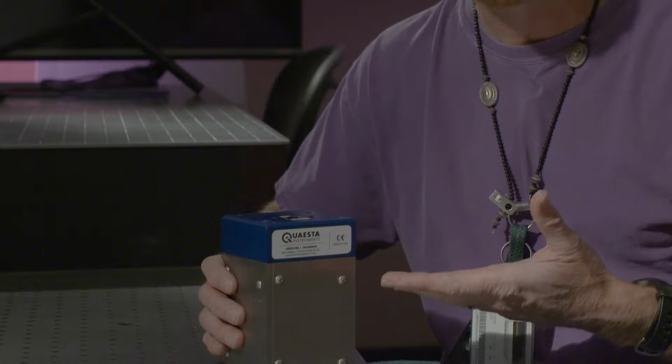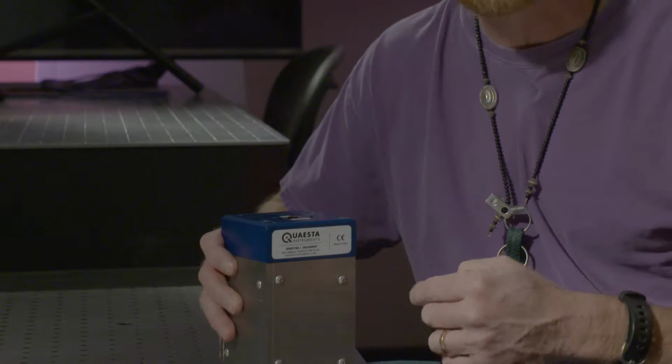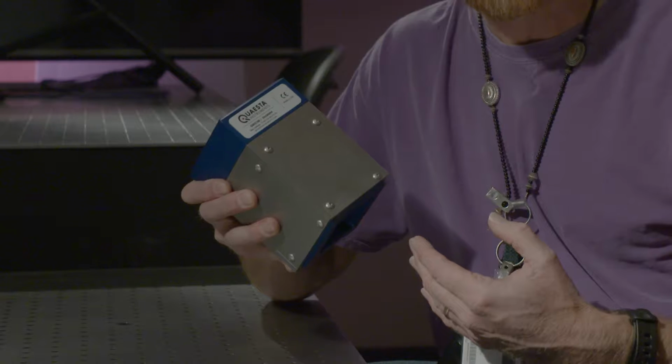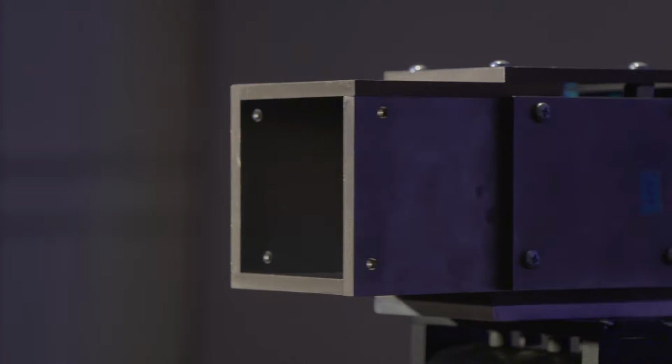For our detector, we start with a conventional detector that receives input from every direction. Then we wrap it in an attenuating material that blocks radiation from every side except one. This limits the detector's field of view to a narrow beam, much like the beam of light from a lighthouse. We can move or rotate the detector, and it will give a maximum signal when it is pointing at a source.